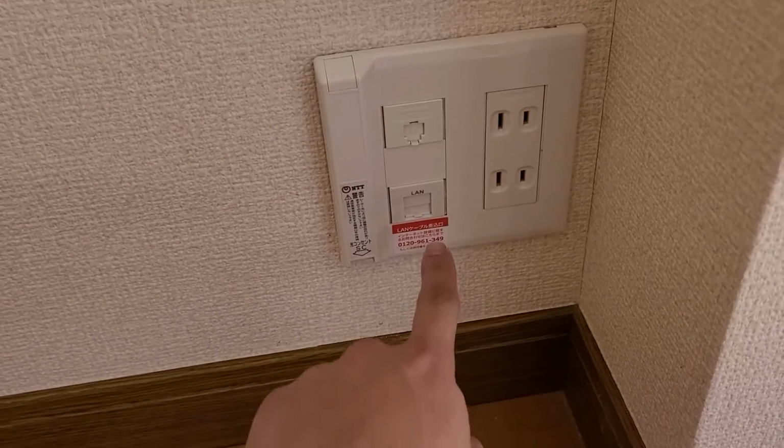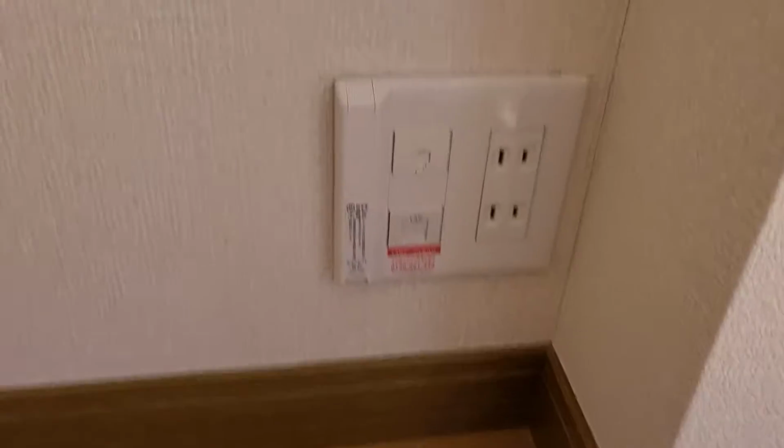Well, that was super fast. He finished in like 15 minutes. I thought it was gonna take like an hour. That is the explanation, how to use it. It's all in Japanese, but there's photos. Just NTT, plug in directly into this. And that's pretty much it.